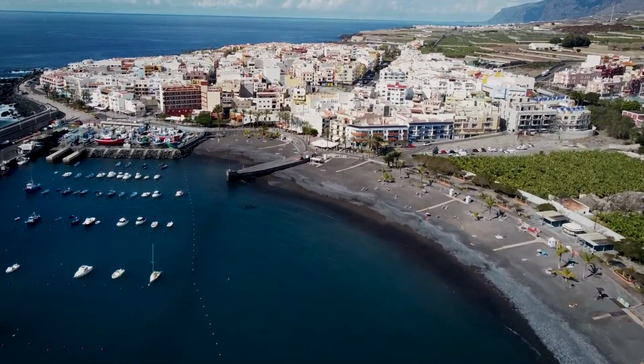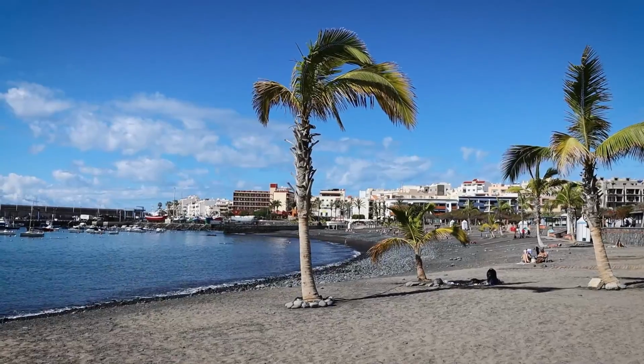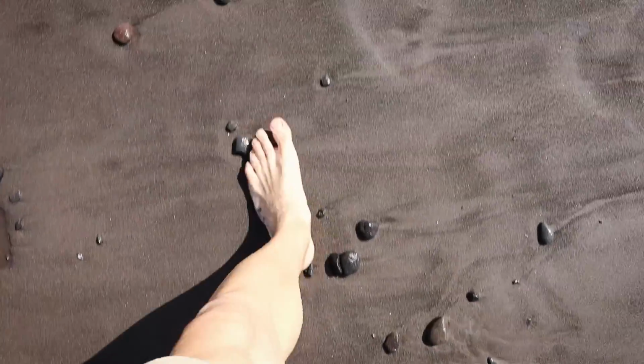This is Playa de San Juan, just a short drive from other popular destinations in Tenerife. And besides these pebbles, you get that black volcanic ash sand that Tenerife is famous for. Big panoramic, it is stunning.